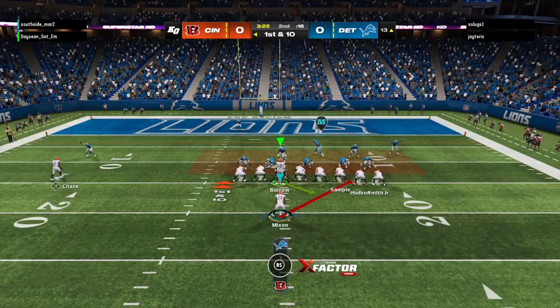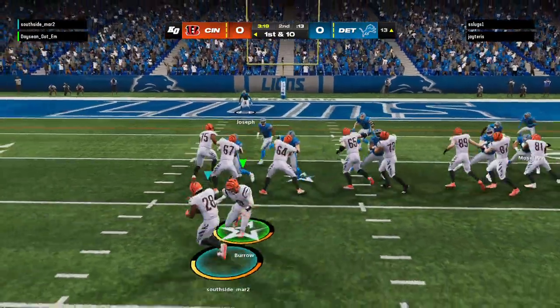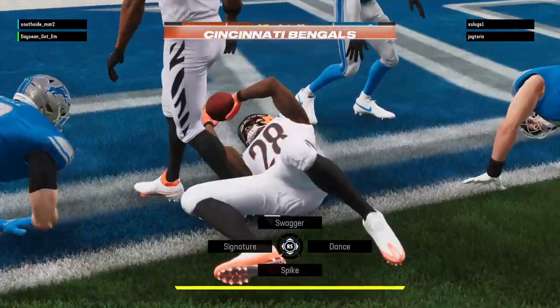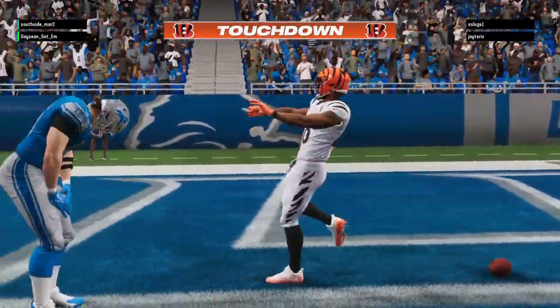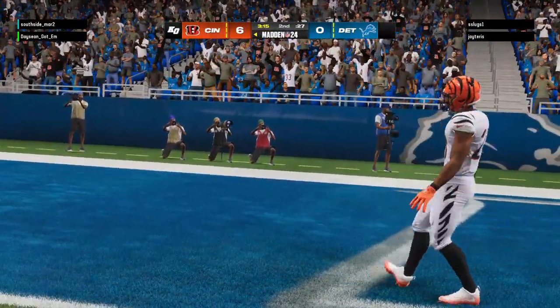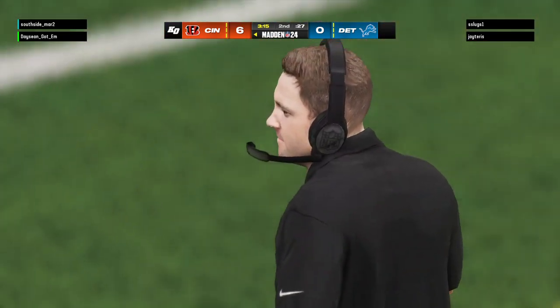From the 13 now, they work on 1st and 10. They'll stay on the ground, Mixon again. And he will take it on in for a Bengals touchdown. Joe Mixon, a 13-yard touchdown run. And the Bengals post the first points of the ball game as they take the lead here in this second quarter.